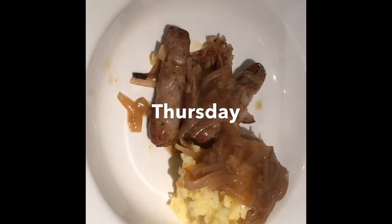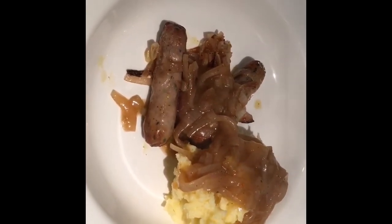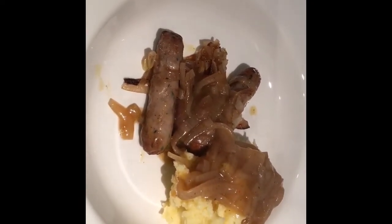Tea tonight is a British tradition, really. It's called bangers and mash. So it's comfort food, I think, really, although it's been a lovely day in the UK. I just fancy something really quick.